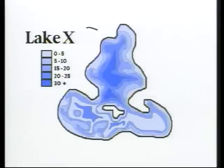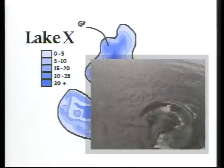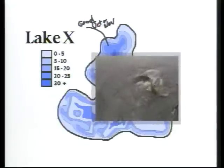To study something's anatomy is to dissect it, take it apart piece by piece to better understand its workings. And that's what we're going to do today with Lake X, that magical, mysterious musky lake out there in Angler's Fantasyland. We're going to discover what makes a certain area better in the spring or fall and why.